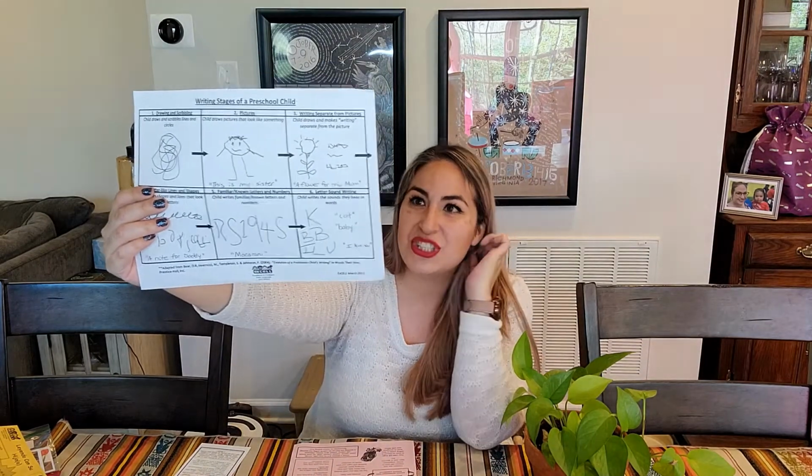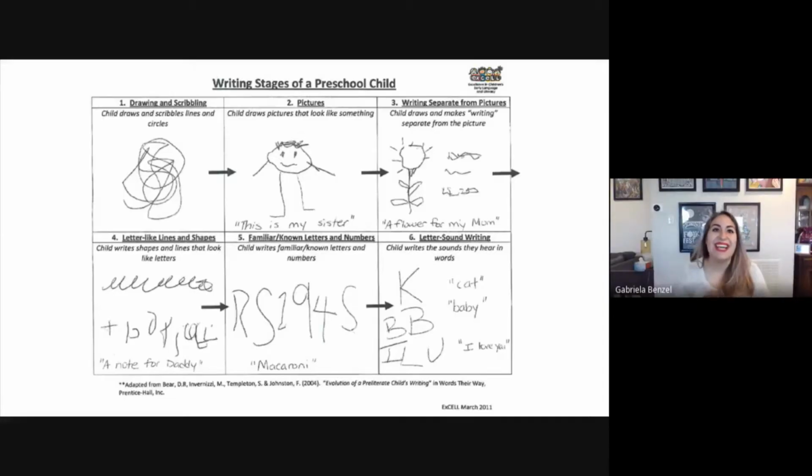Now, you might be wondering, how do I know where is my child in the journey of becoming a writer? So I'm going to show you this sheet that should be in your package too. This sheet explains the different stages of writing for preschoolers. Now, let's take a moment and take a closer look at this sheet. Let's take a look at the writing stages of a preschooler.